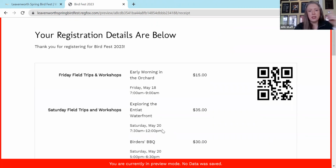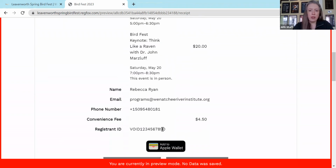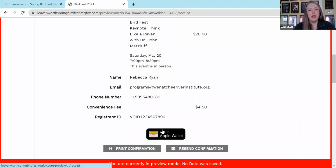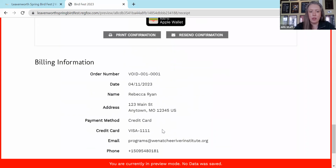You will see this completed screen that shows the trips that you registered for, and this is another good spot to check if you were registering for 2 people. You will see 2 full registrations with all of the trips listed for both people that you registered.